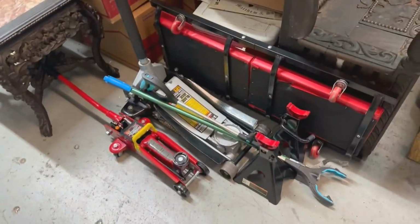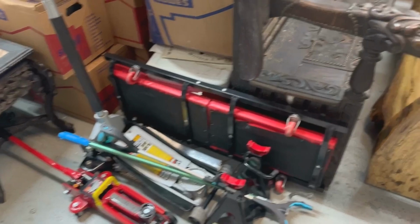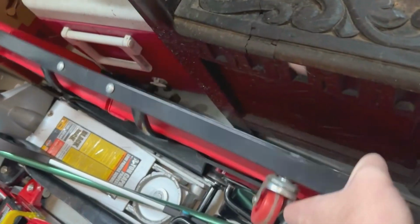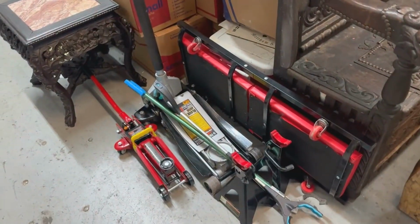Then we also got a 2-ton floor jack, a 3-ton really nice floor jack. We got some jack stands. This is like a brand new creeper. Well, looks like it's close to brand new. So we got those items there.